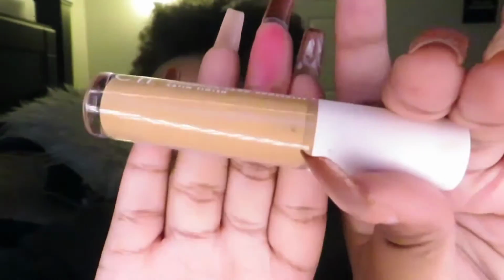Now I'm taking the e.l.f. concealer in the shade medium beige to cut my crease.